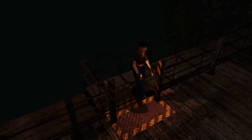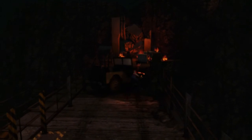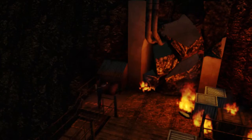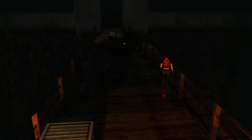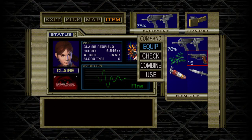Anything this... Oh, look, I see some bullets. Cannot proceed from this side. Okay, I guess I get it from this side then. I'm expecting something to walk into frame here. Yes. Combine. There we go. Can switch back to our guns now.